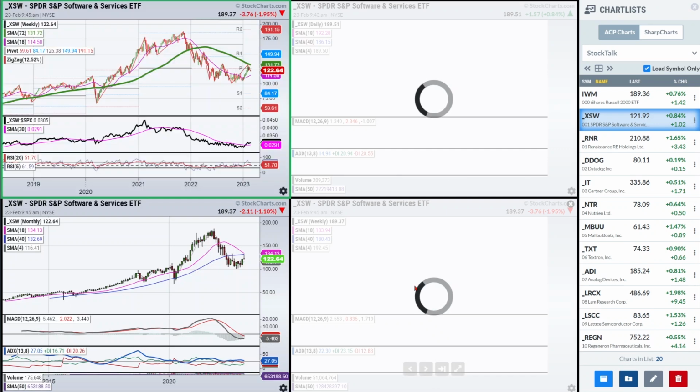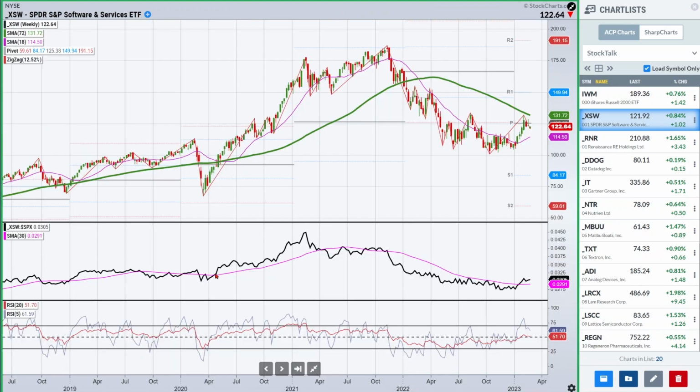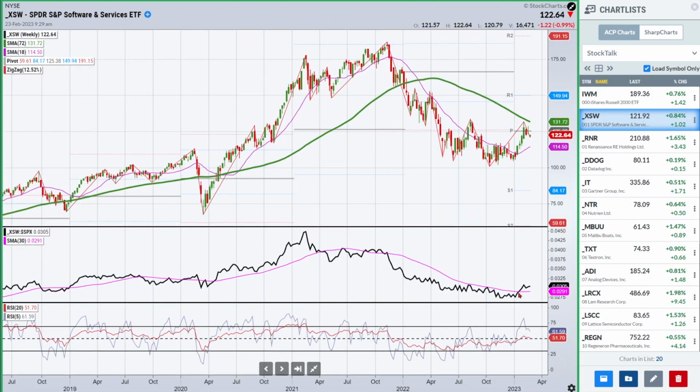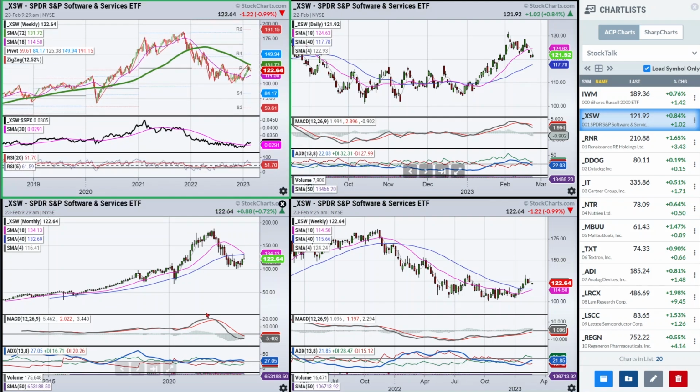Okay, let's look at the software index as this was a request. And so what I want to point out here is we can see the relative strength definitely improving. I mean, you can see this is showing signs of improvement on a relative basis to the S&P. There's no doubt about that. But we've got some other issues taking place here that I think are worth mentioning.